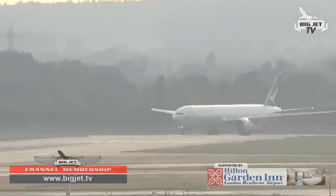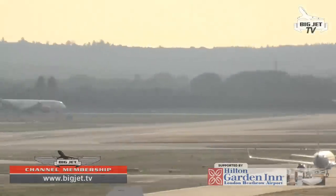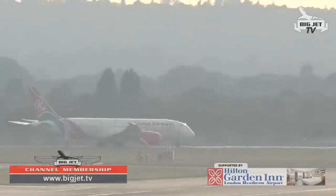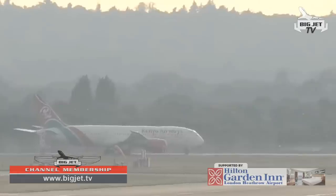Now, this Cathay Pacific 777 is lining up, but I do think that we should stick with Richard because it looks like he's just been given clearance to line up for departure because he's moving now.